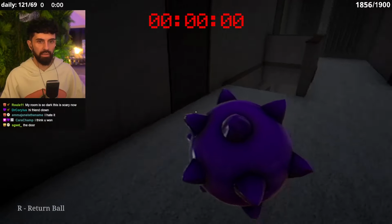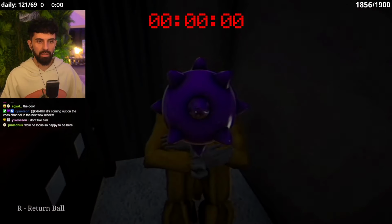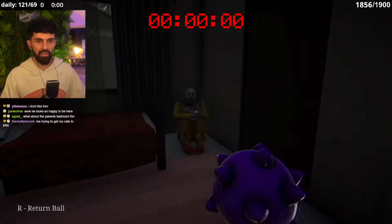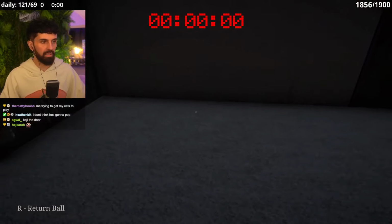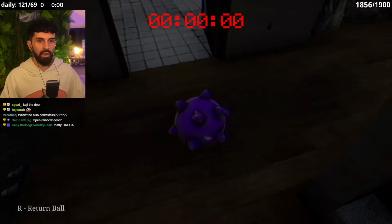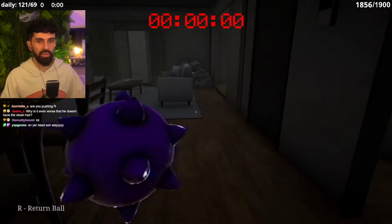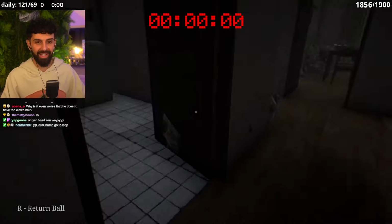What? Oh my god, that's just fucking terrifying. Take the ball, man! Okay, one off the head. Nice. There's fucking balloons left, guys. Oh no! There was balloons left. On your head, son! On your head, lad!